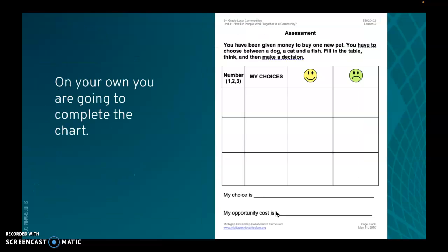All right, so now look at the last paper in your packet that goes with this lesson. This one is an assessment. You're going to do it on your own. Your choices are dog, cat, fish. You would put those in the center, and then you would think of the positive and negative for getting a dog, positive and negative for a cat, positive and negative for getting a fish. Then you number it, and then my choice is, my opportunity cost is. So just like we did on the other assignment, but now you have different choices.